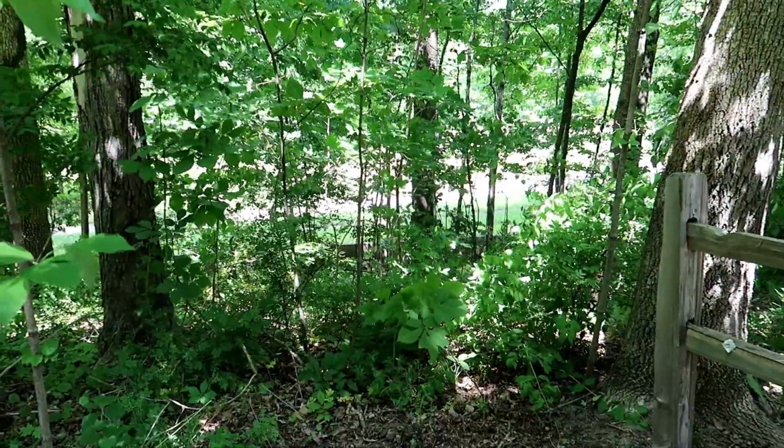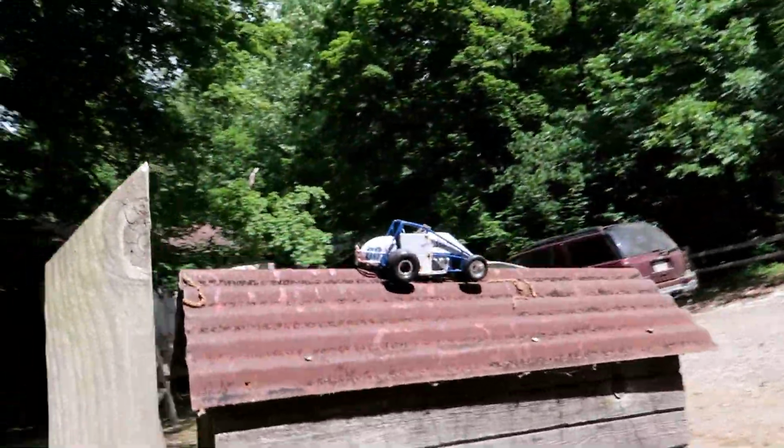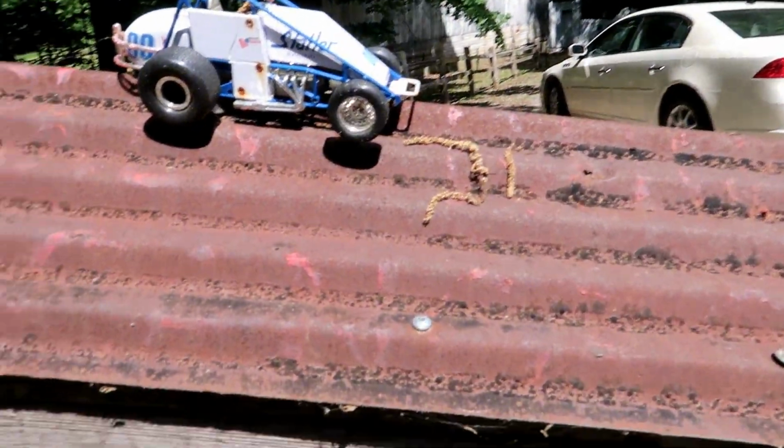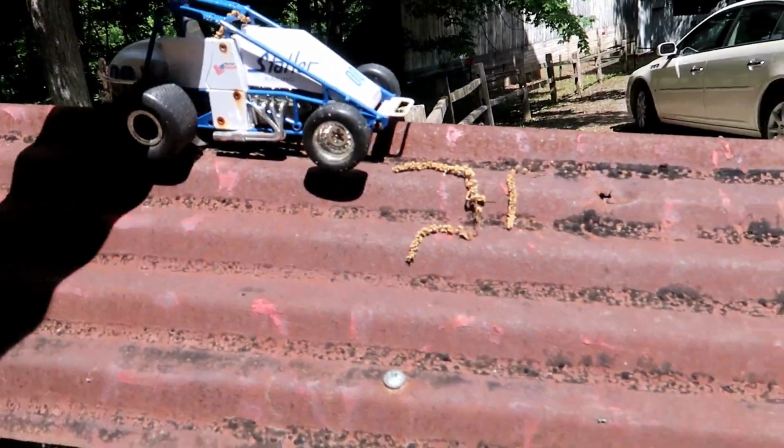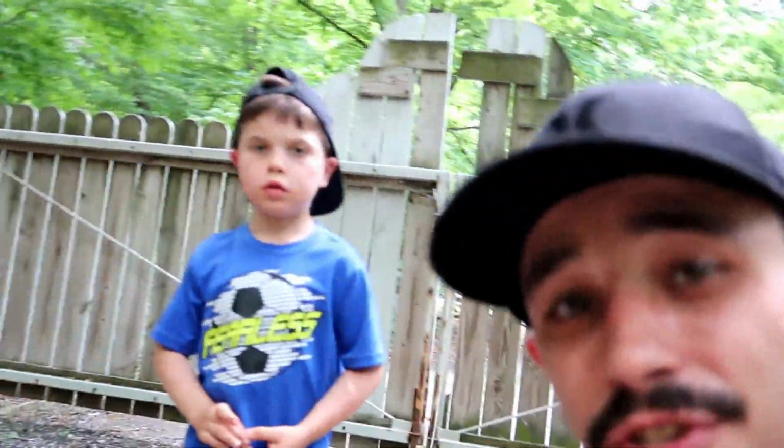But look, you guys can see the track from right here. We're gonna get down there because we're savages, and we're in the Savage Squad. I've got the little savage with me today. Oh, look at that. And there's an old race car. Pretty nifty mailbox. Alright guys, so we just made it in here into Jungle Park.